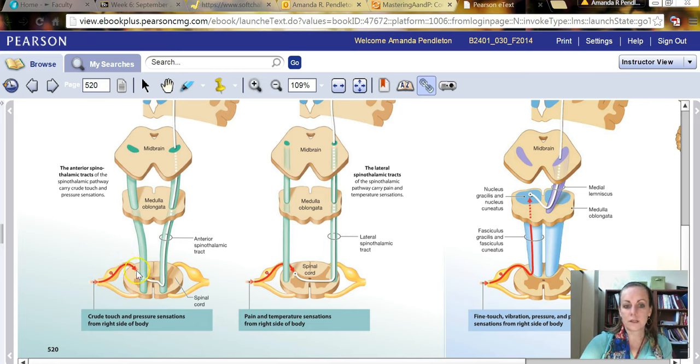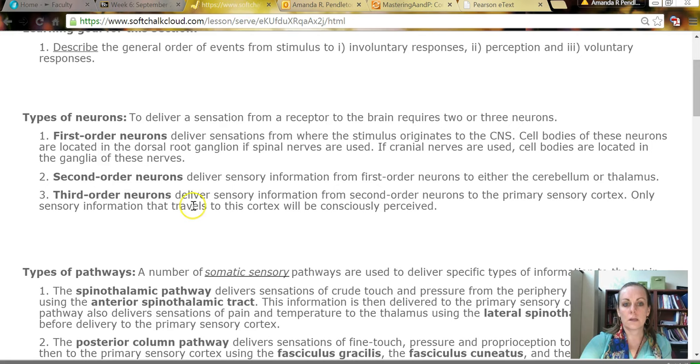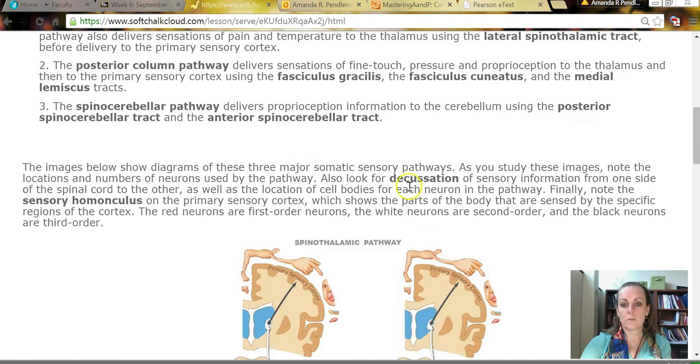Then it's going to hand it off to the next neuron, which is the white line here, called the second order neuron. It is the second neuron to experience the stimulus. Notice its cell body is right here in the posterior gray horn. And notice too that at the spinal cord is the level where we get decussation. To remind you, decussation is where you cross from one side of the spinal cord to the other.